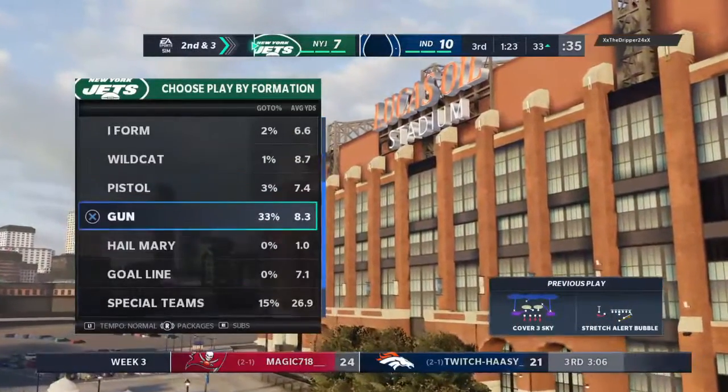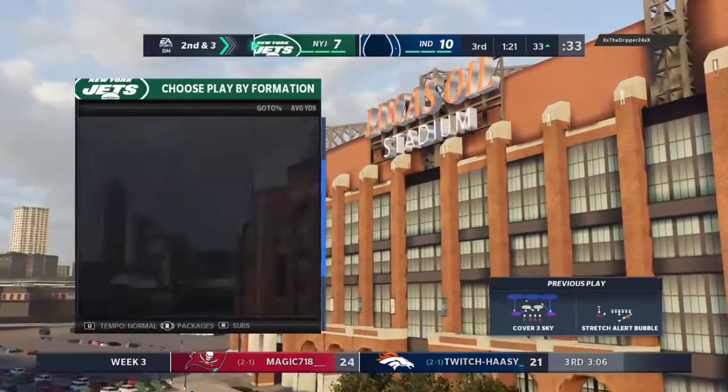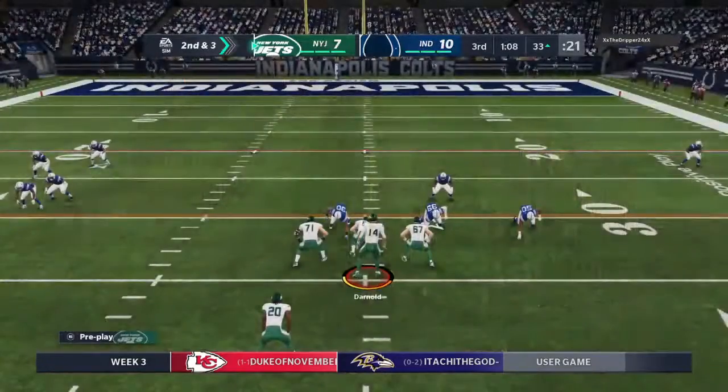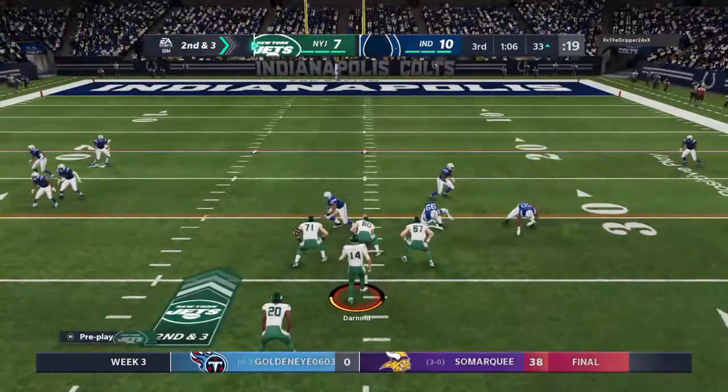Decided to hand it off that time on the run-pass option. Appeared to be an easy decision. Just gave it inside. Nice steady gain. 2nd and 3. So they'll come up after the gain of 7 on a 2nd and 3.